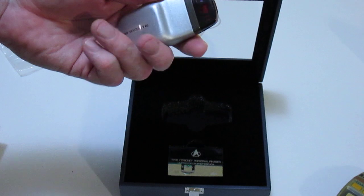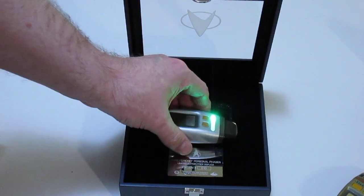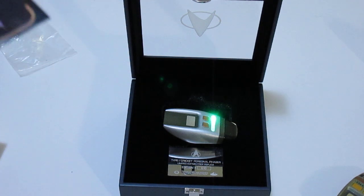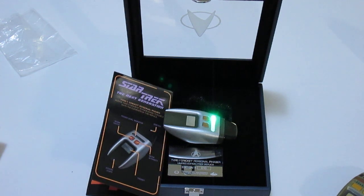Cool. All right. Very nice. Very nice. Alright, that's it. That is my look at the Type 1 Cricut Phaser, Star Trek: The Next Generation. Hope you enjoyed that, and I will talk at you later. Miazza3K out.